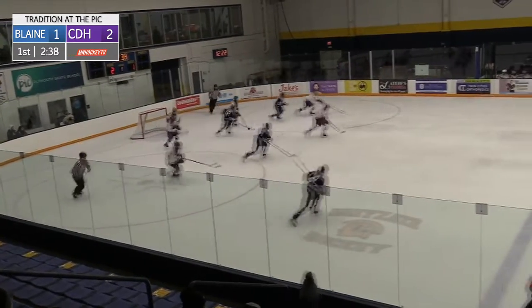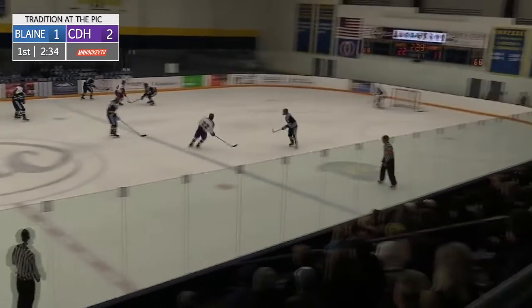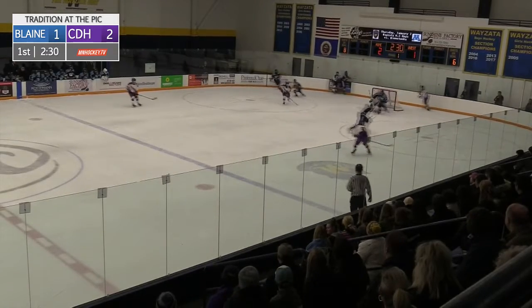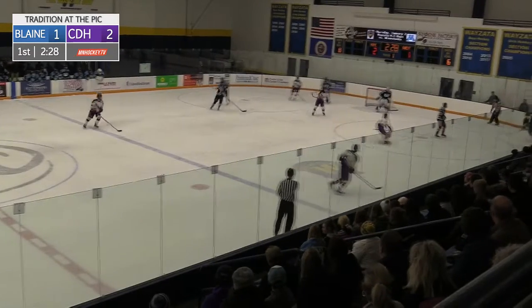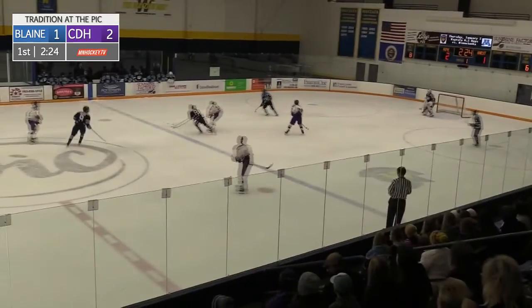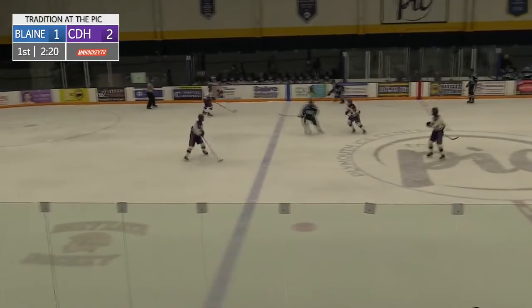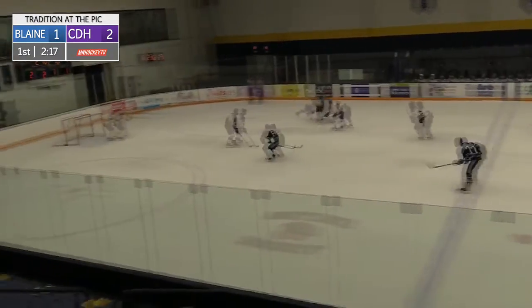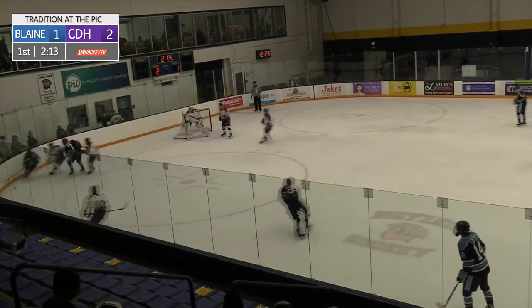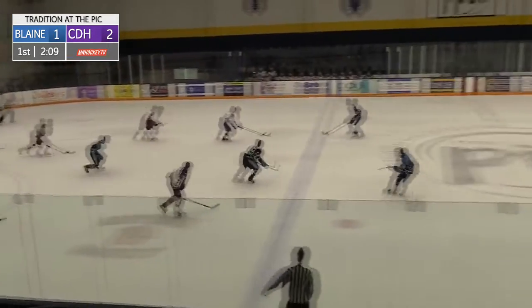Loftus with the shot, juicy rebound taken a hold of by Fisher as he moves it up the ice now. Here come the Raiders into the zone as they play it back below. Pass out in front of the slot area, nobody home, as it's taken on a long pass intended by Lager, but back comes Blaine into the zone. Here they come. Right off the tape there of Hunter Hansen as he whacks it down into the corner.